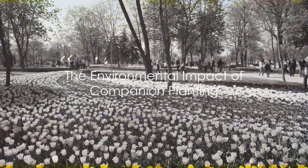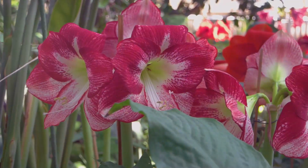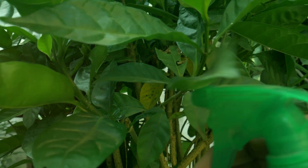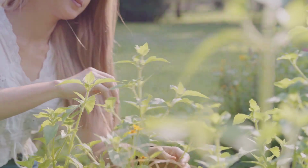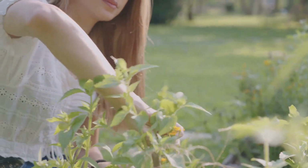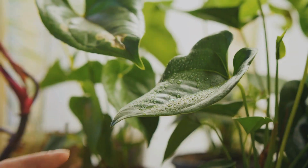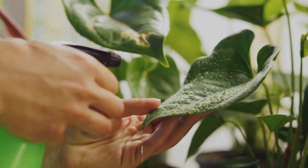Beyond the garden, there's a larger picture to consider: the environment. Companion planting doesn't just contribute to a thriving garden, it also plays a significant role in nurturing our planet. Let's consider pesticides. They're a common resort for many gardeners battling pests, but they come with a heavy environmental toll. They pollute our waterways, harm beneficial insects, and disrupt ecosystems. With companion planting, you can naturally repel pests, reducing or even eliminating the need for these harmful chemicals. It's a win for your garden and a win for Mother Earth.